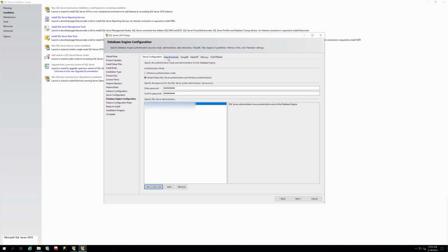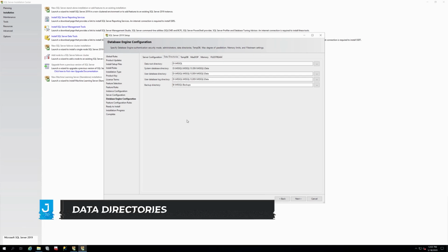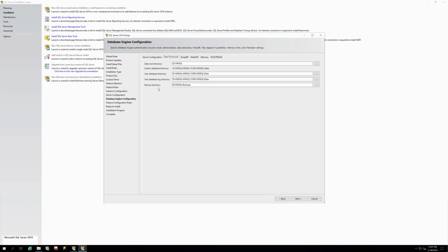Next, click on the Data Directories tab. When specifying your data directories, use the document that you downloaded earlier. Now for the purpose of this training, I only have a few drives available, so I'm just going to be separating the database files, the backups, and then tempdb. So instead of separating my master data files from my log data files, they're going to be on the same drive. If you can implement the best practice drive layout from the document, then definitely do so.